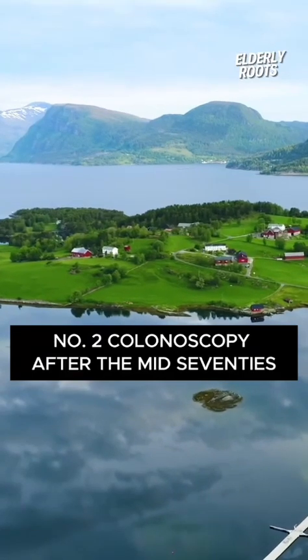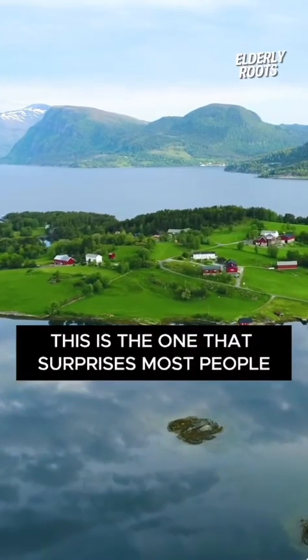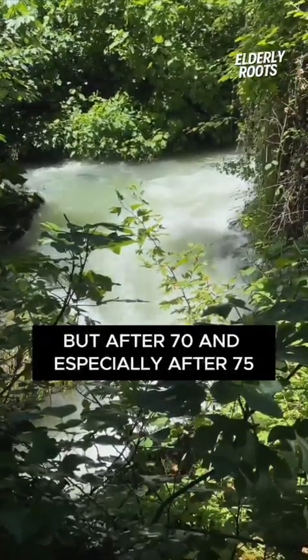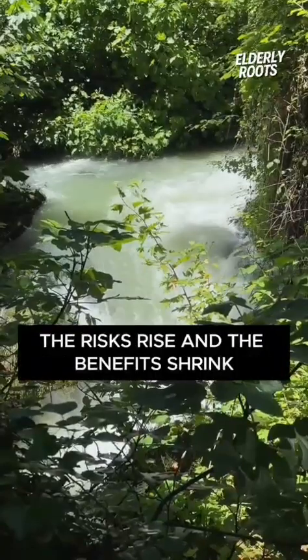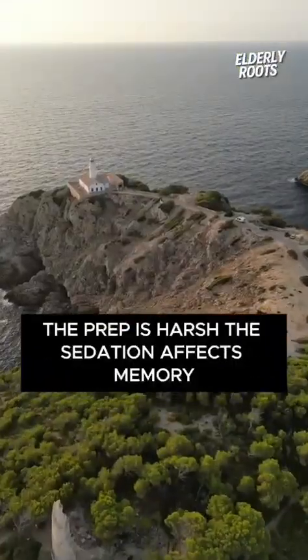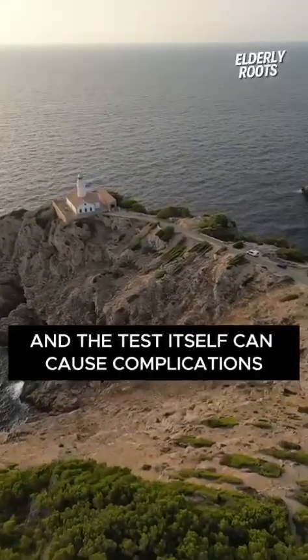Number 2, colonoscopy after the mid-70s. This is the one that surprises most people. Colonoscopy has saved lives, but after 70, and especially after 75, the risks rise and the benefits shrink. The prep is harsh, the sedation affects memory, and the test itself can cause complications.